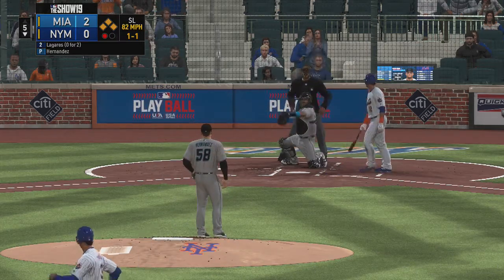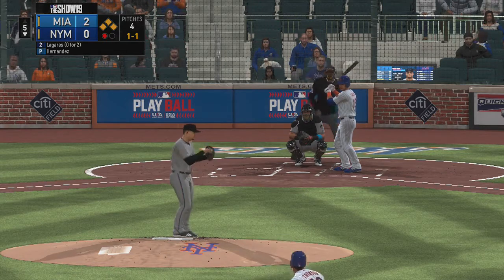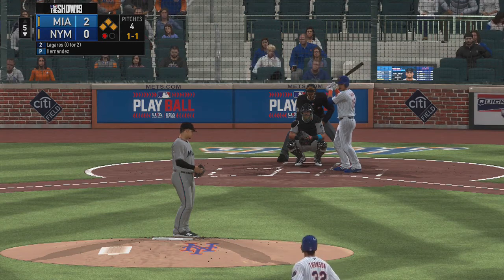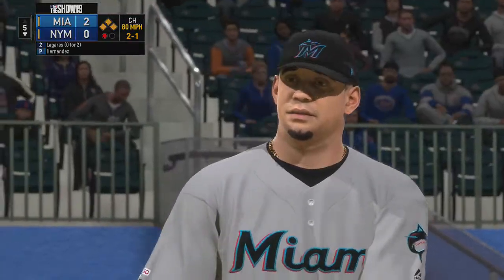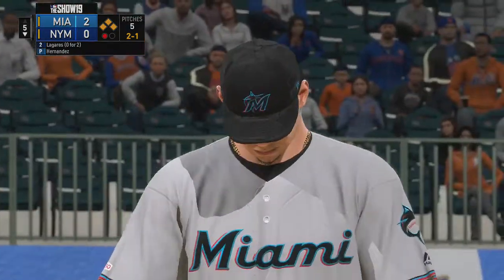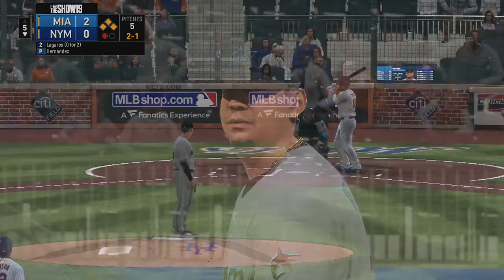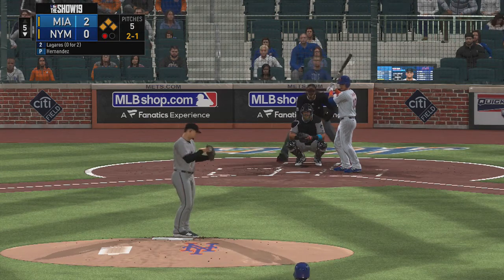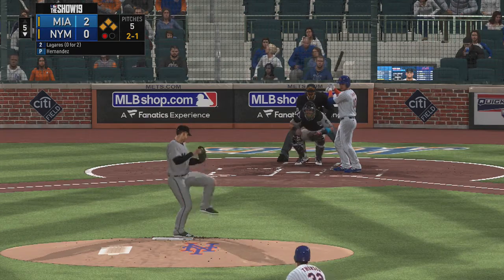Breaking ball below the zone. That's ball 1. Bases are loaded here. 1 man out. Two and 1 to Juan Lagares. Well, when the pressure starts to intensify, it often feels like the strike zone gets harder and harder to hit. This is a big spot here. Two balls and a strike.